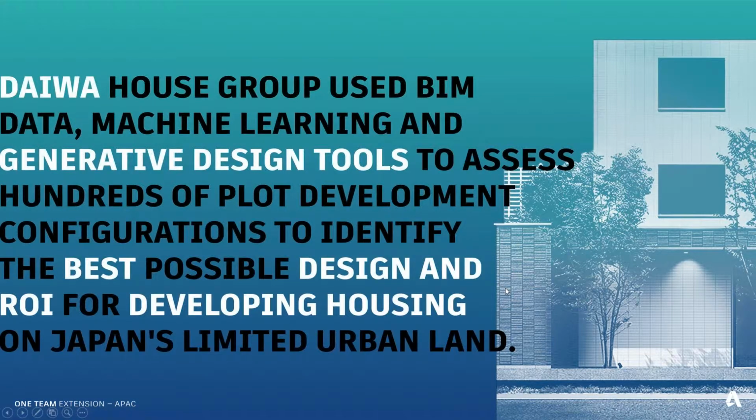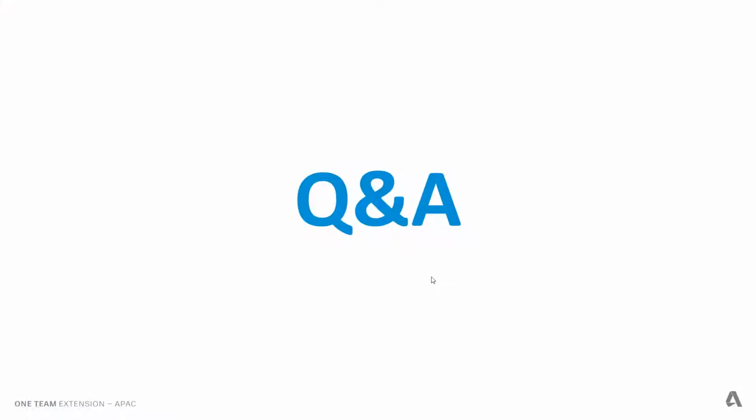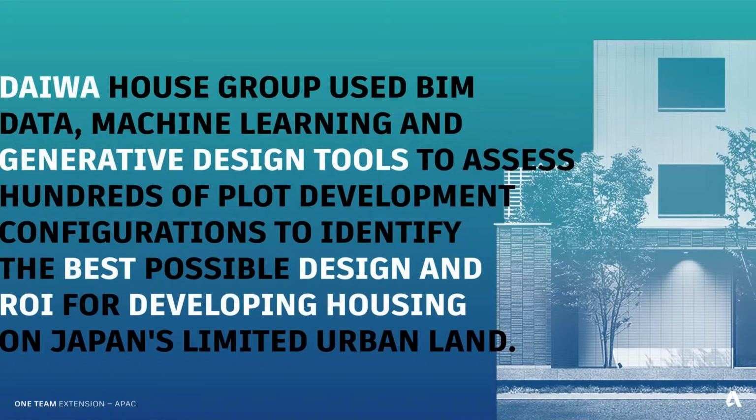Okay, and that's everything. And we do have a few case studies on our website. Daiwa House is doing some incredible stuff, futuristic stuff with machine learning.